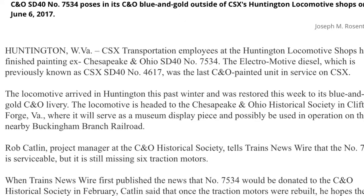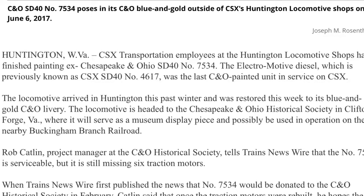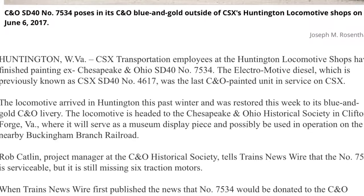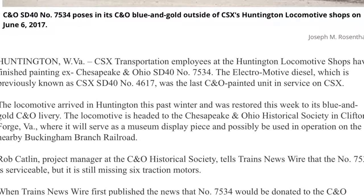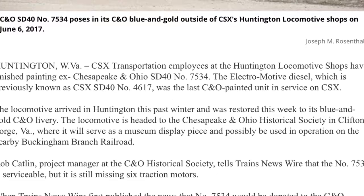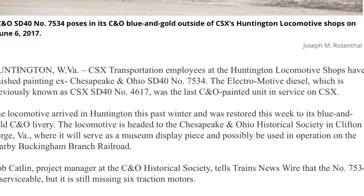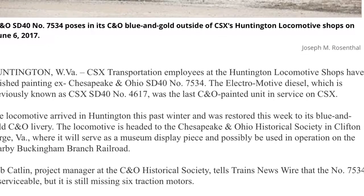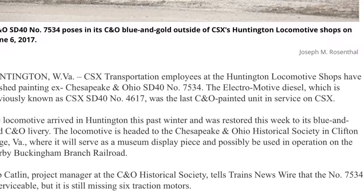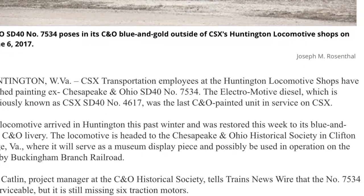But according to the article that I read from Trains Magazine, the unit is still serviceable, and the museum plans to restore the unit to operating condition and lease it to the Buckingham Branch Railroad nearby, which is pretty neat because the route that the Buckingham Branch runs on is part of the original C&O lineage. So the plan there would be basically to have a running heritage unit that would also generate revenue for the museum. It's a pretty cool concept.